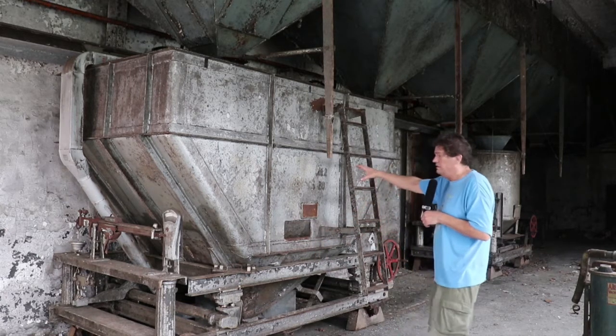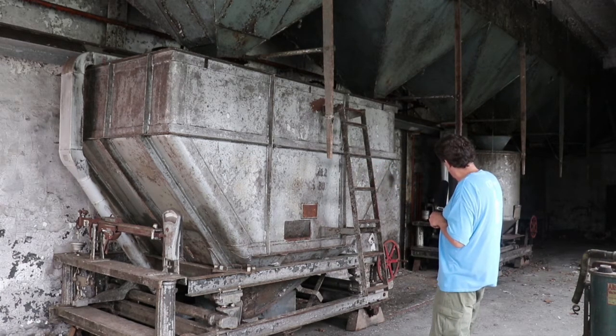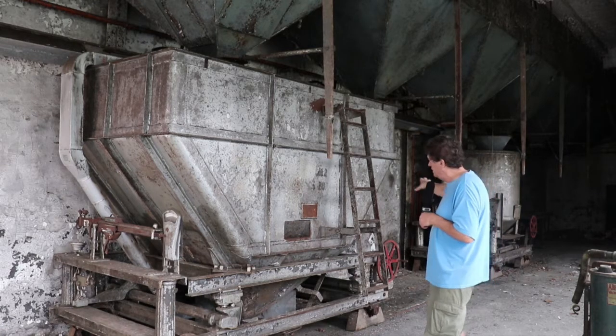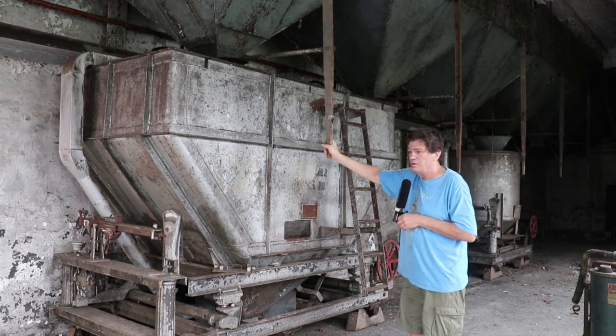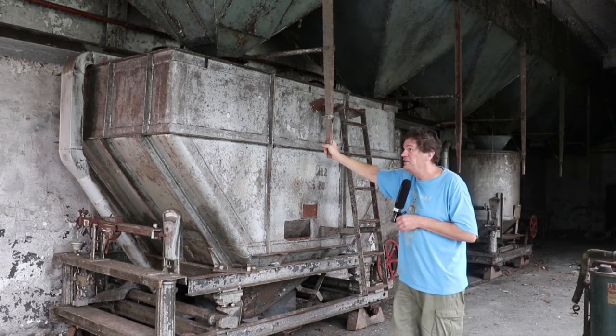And so this large scale was used for the corn, and the smaller scale down there was used for the barley and the rye. And so this is kind of a cool room because it's been less vandalized, I think, than other parts of the distillery, perhaps because we're so high up and it's harder to get here.